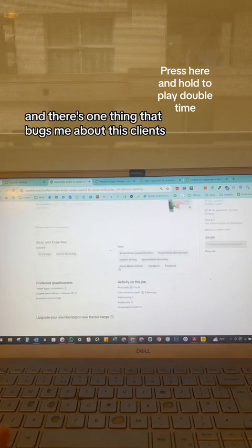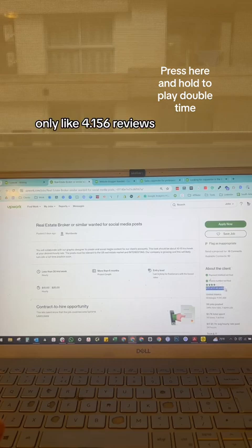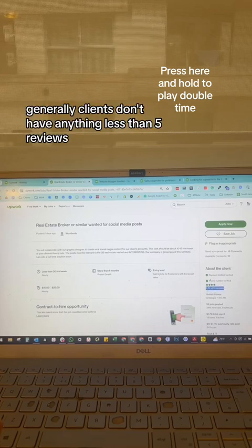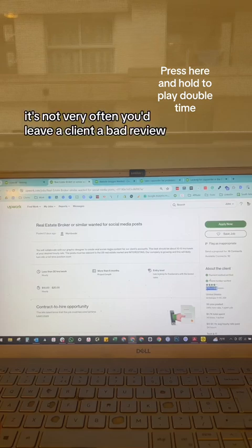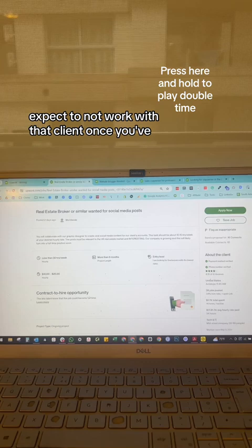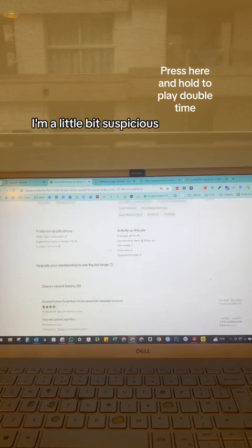Now, there's one thing that bugs me about this client: you can see they've got only 4.15, 6 reviews. So I'm wondering what's gone down there. Generally, clients don't have anything less than 5 reviews, to be honest, because it's not very often you would leave a client a bad review, because you would obviously expect to not work with that client once you've left them a bad review. So anything lower than 5, I'm a little bit suspicious.